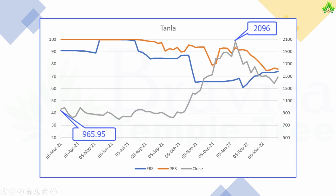And subsequently, it has come down. Now, if we see at the right edge, both the ranks have dropped. So obviously, this stock has completed its journey. And now we are talking about how the journey had happened. Let's go to the charts to find out how we could have taken this opportunity.